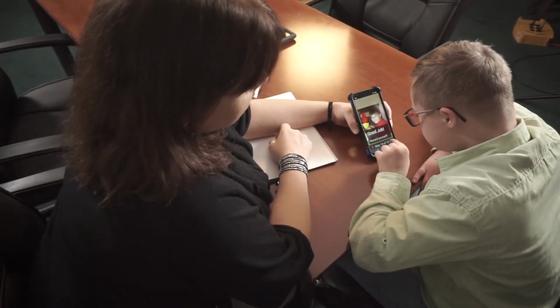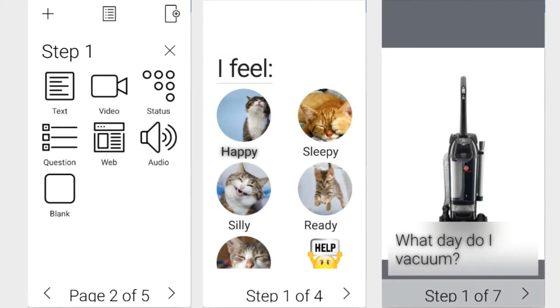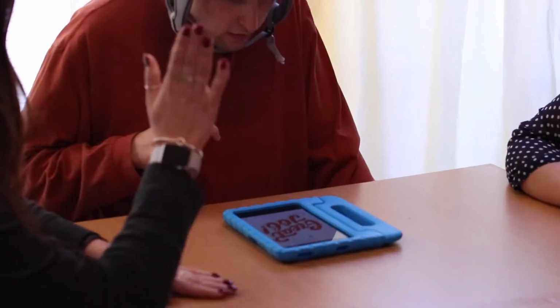My guide is more compatible with it because it can be customized, because there's so many different displays, because there's so many versatile functions on it. It's the clinician's best friend.